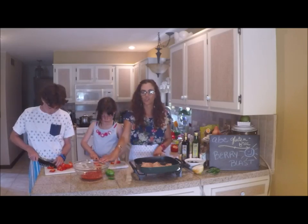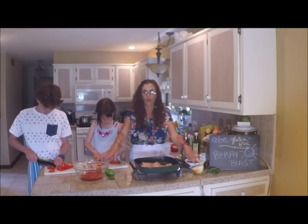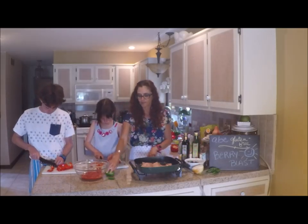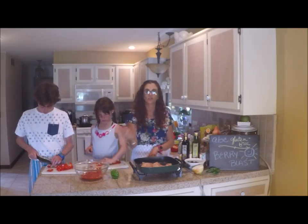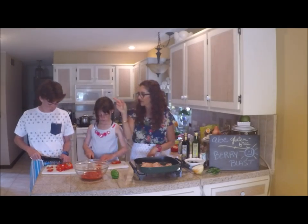In our salsa, we're just adding peppers. We want to do all the colors. We're doing blue for blueberries. We're doing white with the onion. We're doing purple with the onion, or red, whatever you want to call it. We're doing green and red with the peppers, and red with our tomatoes. We're going to do a little bit of garlic. Green with the peppers. The garlic and the onion out of the refrigerator.